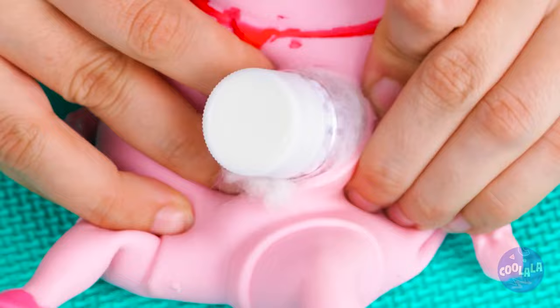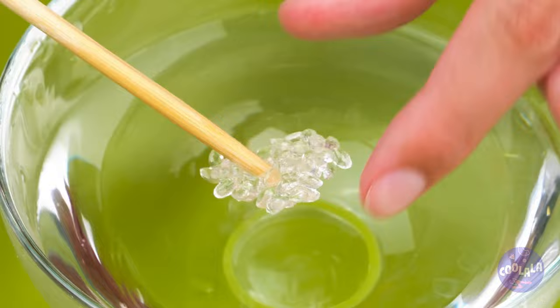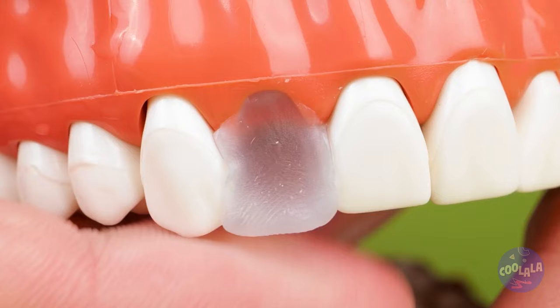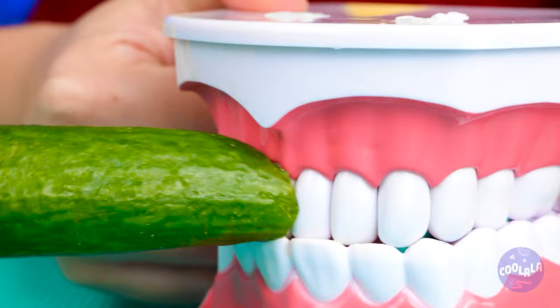A container of polymorphic granules? Add them to some water. Keep mixing it up until it's nice and sticky. It's just what we need for a fake tooth. Just add water to brighten it up. And these chompers are as good as new. Hey, why not have a bite yourself? But now, it's time to rest those chops.